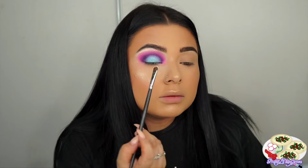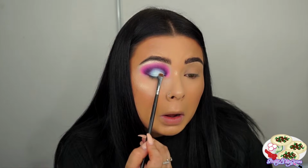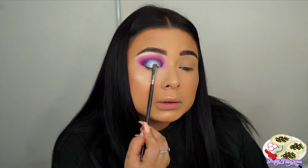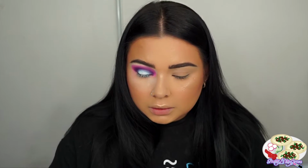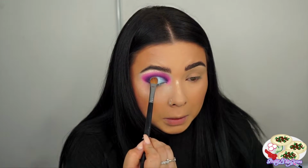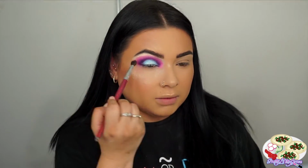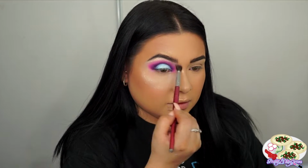Alright. I'm looking for another flat brush. Where are you, flat brushes? I'm gonna grab a smaller one. Grab a little bit of the white. Just apply it in the center, just to give it a little pop. Going back again with that baby blue, and go around. So there we go. And now I'm just gonna go back and blend everything out. You could definitely do that while you're doing everything, but I saved it for last.